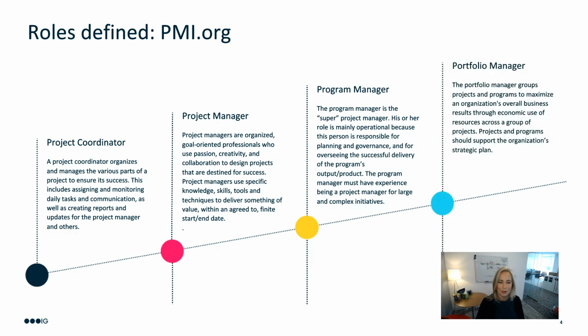Finally, the portfolio manager. That's me. No, I am not a financial portfolio planner helping you choose the right stock or mutual fund investments. Instead, those projects we just discussed, the programs, you combine them all together, align them by your company or organization or department's strategic goals, and you have a portfolio.